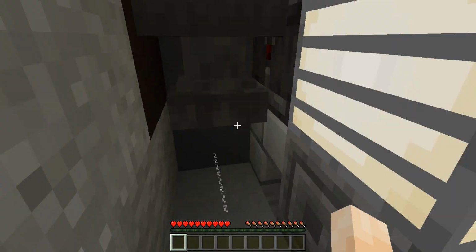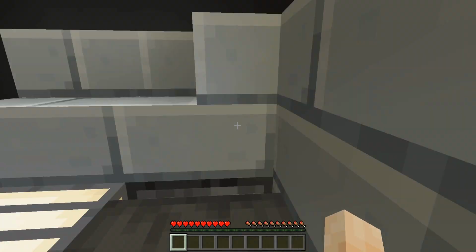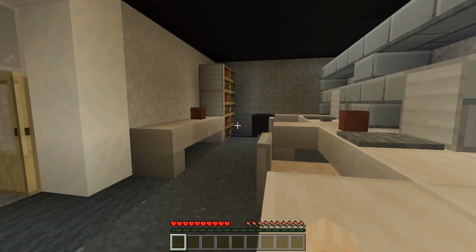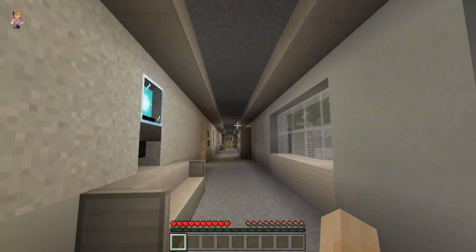Oh wait, there's a back to this. I don't think I'm supposed to be back here. I could break something. Actually, no, I can't. I think I'm in adventure mode, but still. I feel like I'm not supposed to be back there. Seems like a maintenance only area.